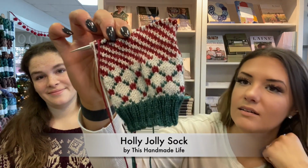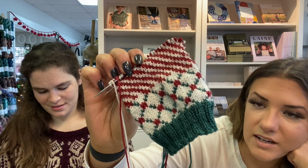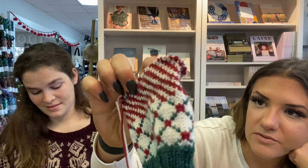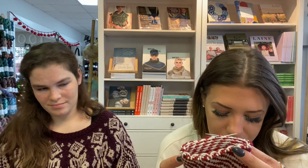This is the Holly Jolly sock by This Handmade Life. They're adorable. They're super fun. I personally have had a little bit of tensioning issues just because of colorwork and trying to figure out the needle. I was doing it on Magic Loop. Hated every second of it. I switched to the 9-inch circs yesterday, and I think I finally found my groove of proper tension. I got a little too tight, and these aren't really going to have to fit on a foot, since they're a sample for Josh. They just need to fit on a blocker. So I'm literally dragging the yarn into my coffee. Oh no.